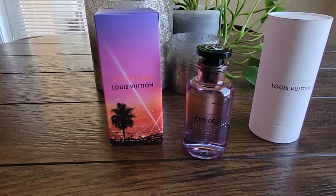My boyfriend thought the opening smelled nice, but he didn't think it was that amazing. But as we walked around and did our other shopping, the mid note starts to come out, and then the base notes start to come out. So you go from having that really bright, juicy, sweet and tart citrusy opening, and then you start getting a little bit of sweetness coming out.